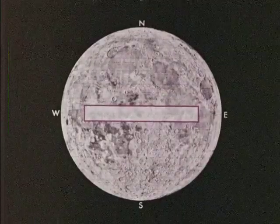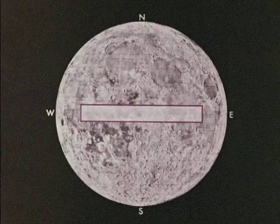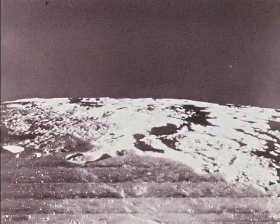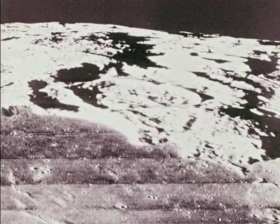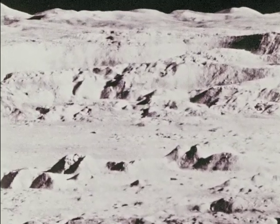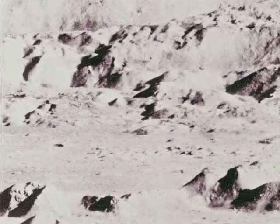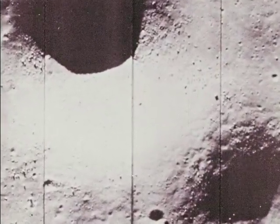Ranger and Surveyor are part of a carefully planned series of missions designed to photograph and explore the moon's surface and to find the best landing sites for Project Apollo, the manned lunar mission. The third of these unmanned missions is Lunar Orbiter, in which an orbiting satellite takes pictures of the moon and transmits them back to Earth. Over 50,000 square miles of the visible moon's surface have been photographed with 100 times better resolution than has been possible with Earth-based telescopes. 6,000 square miles of it nearly 1,000 times better.